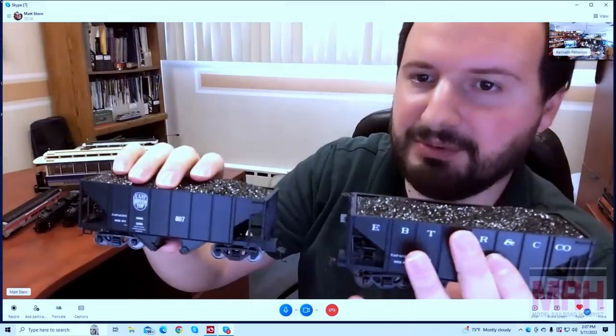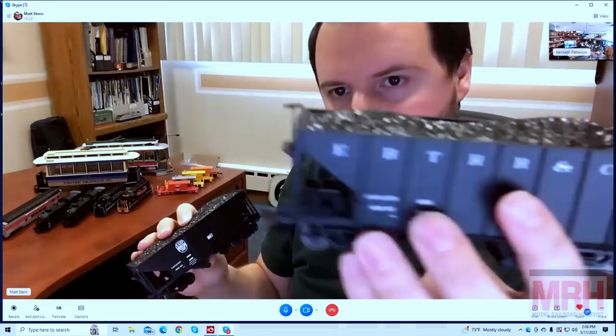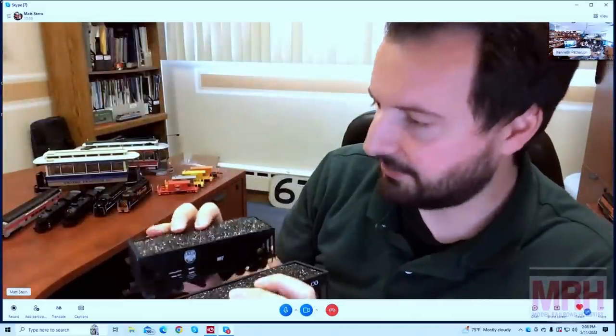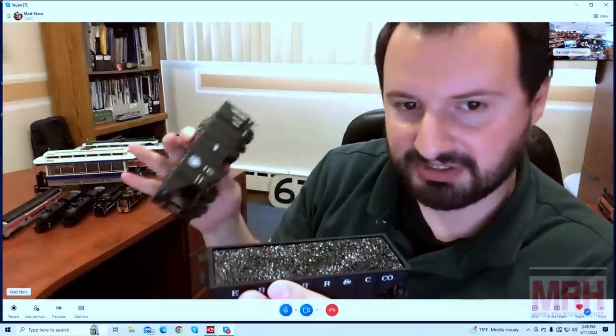And staying in the East Broadtop theme, we're going to jump scales here to HOn3 for a second. We've got two new USRA, or actually not USRA, but two new outside braced two-bay hoppers. Okay. These are both East Broadtop cars. They're based on East Broadtop prototypes. We've got the no logo lettering version. Okay. And then we've got the iconic acorn symbol as well on this one. Very cool. With coal loads. With coal loads. Yep. Removable coal loads. You've got the detail inside if you take them out. And each car is actually part of a two-car set. So these come in two car packs, with two different road numbers, so it's easier to build a longer train. Nice work, Matt.